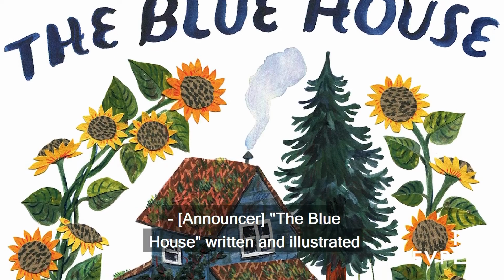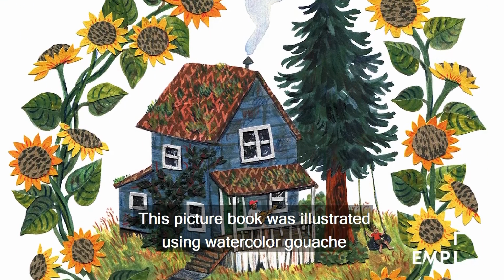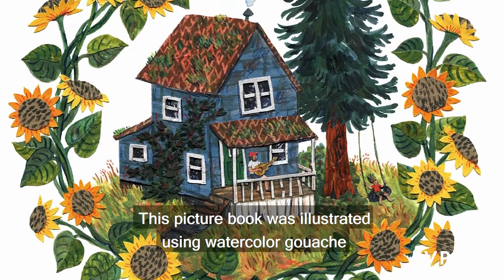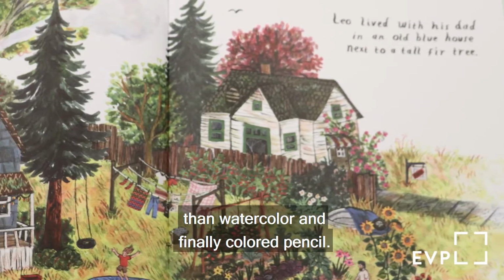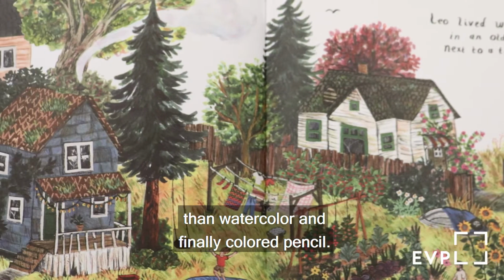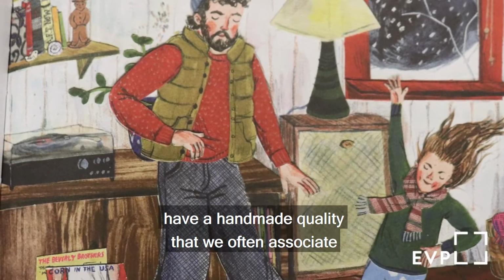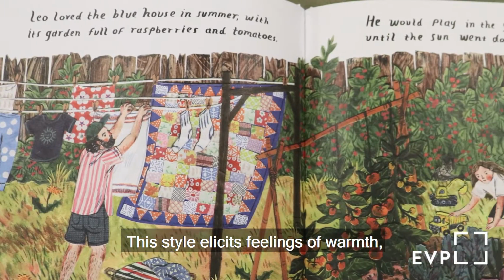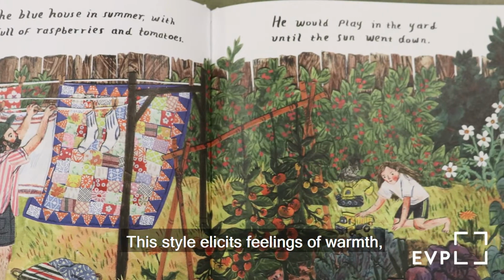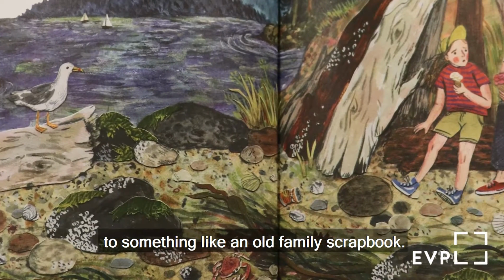The Blue House, written and illustrated by Phoebe Wall. This picture book was illustrated using watercolor, gouache, which is more opaque and has a thicker consistency than watercolor, and finally, colored pencil. The illustrations, which are richly colored and imperfect, have a handmade quality that we often associate with folk art. This style elicits feelings of warmth that I would personally relate to something like an old family scrapbook.